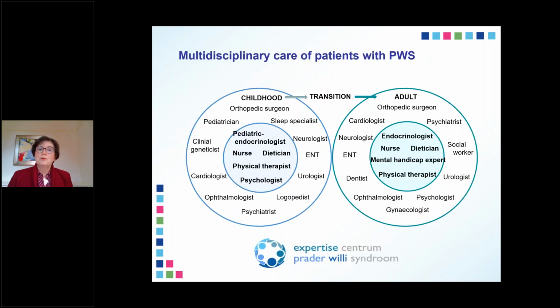So at a certain moment, of course, children become older. Fortunately, they do, and then we have of course the transition period. And then they go together with the adult endocrinologist. And in adulthood, I'm not talking about this today because that's not my area. This is the area of the adult endocrinologist and the team. They have more or less the same structure with a central core team, and then also the other consultants around.